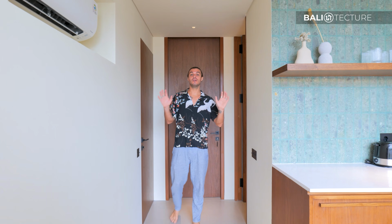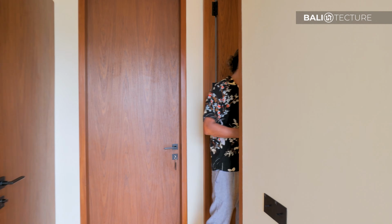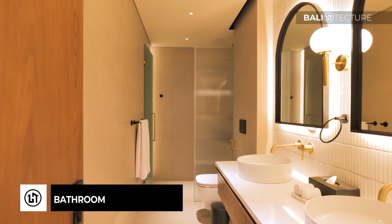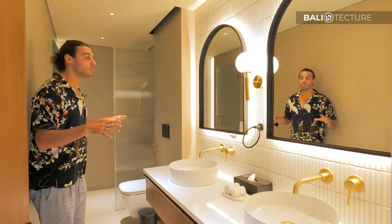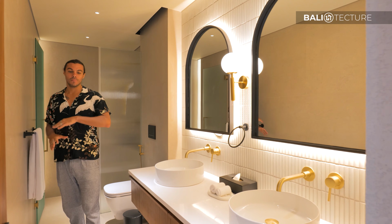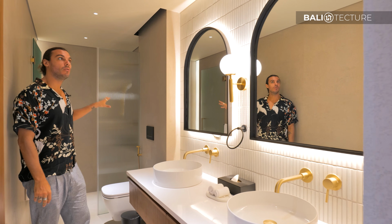So we are on the back of the villa right now, and before visiting the bedroom, come with me and let's see the bathroom. So this is a really tiny, narrow bathroom, but the same good craftsmanship as the rest of the villa. You can see it here. I'm stepping on concrete tiles. The whole floor in the house is concrete tiles, used also for the wall and the whole shower corner.